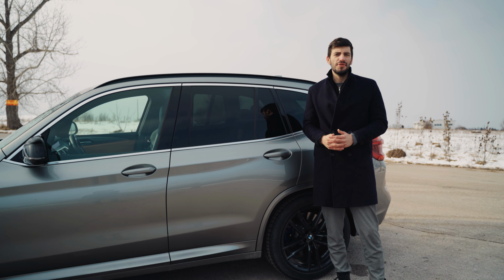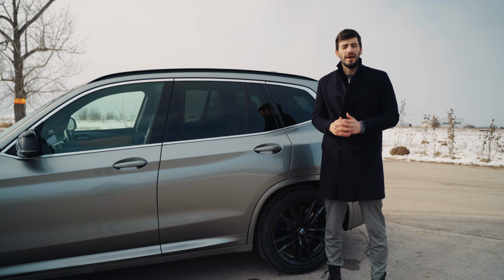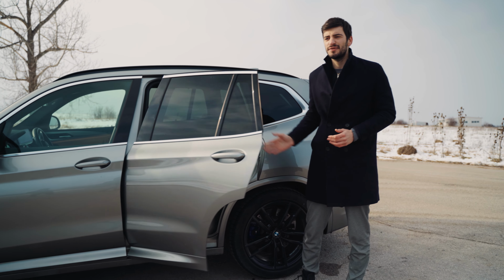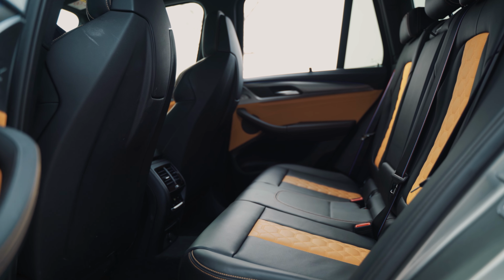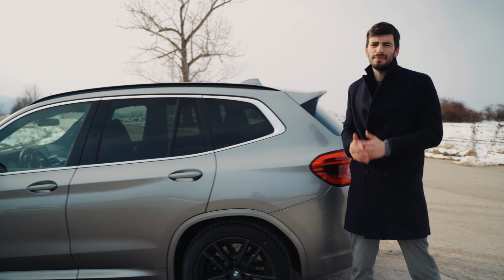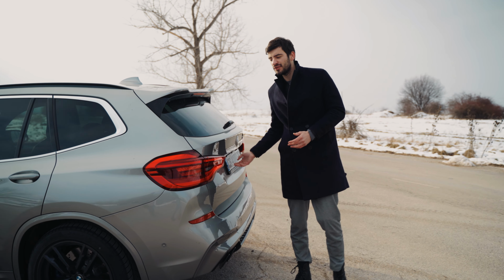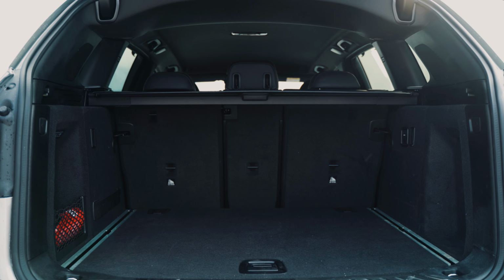But of course, the main thing that this car can do that no other M car can is offer amazing practicality. And here in the rear seats you get a lot of space. You can easily fit 3 people, you get a lot of headroom and knee room, and you can fit baby seats, child seats and whatever you need. And trying doing that in an M4, it simply wouldn't work. And here in the back you get a massive boot. It's 550 liters, it's very tall, and you can fit all the stuff your family needs.